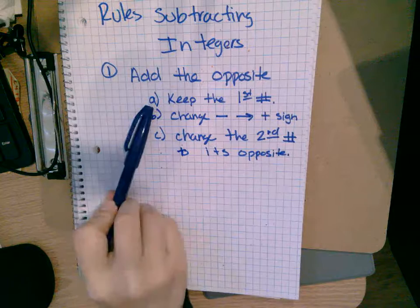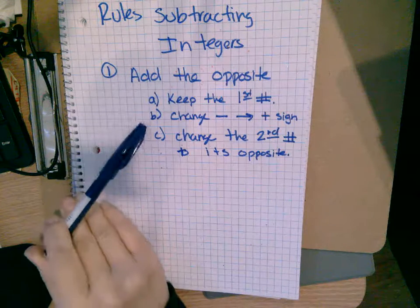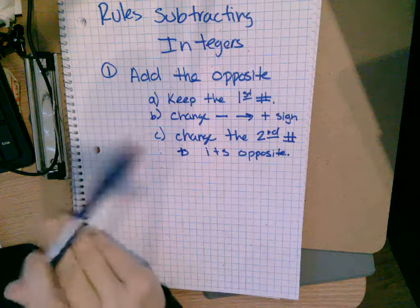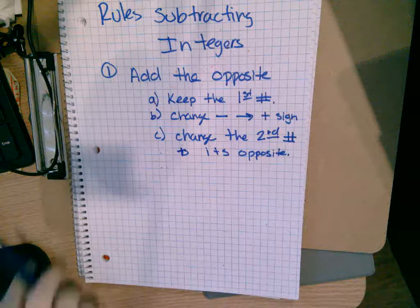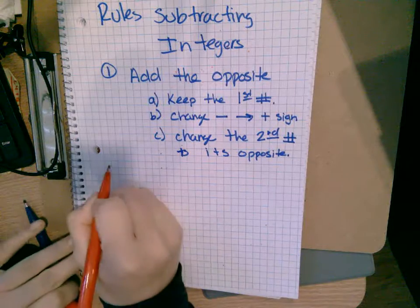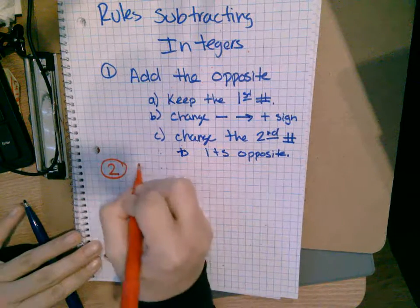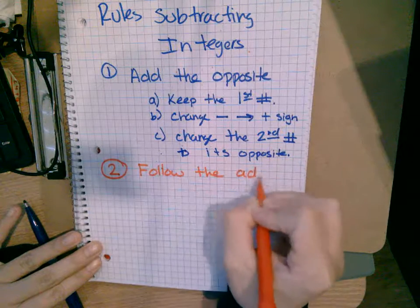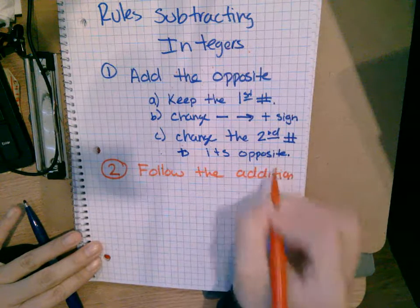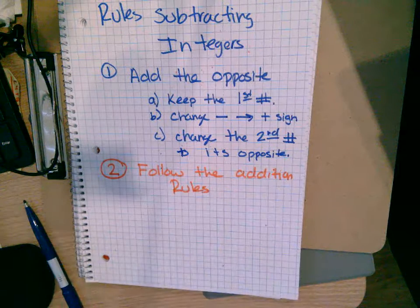So add the opposite. What does that entail? First step, keep the first number. Change subtraction to addition. And letter C is to change the second number to its opposite. Then, technically, step number two is to follow the addition rules. Okay?